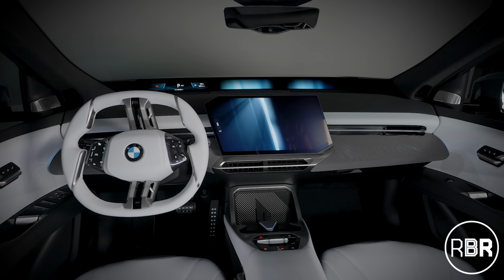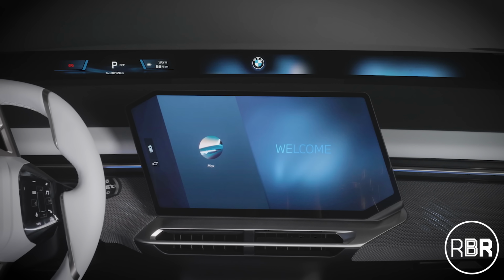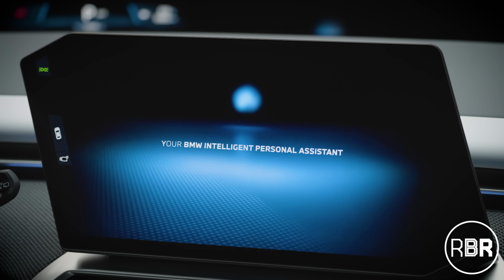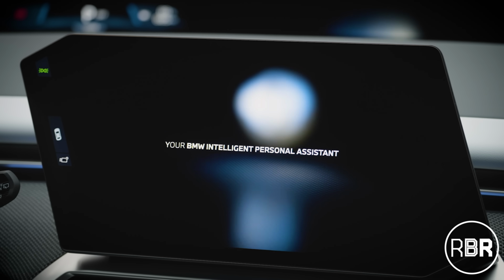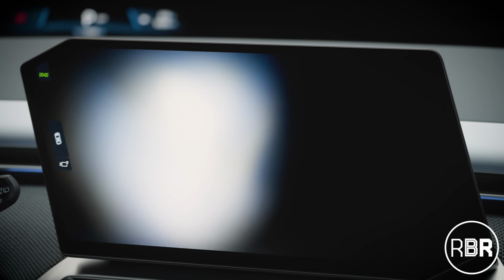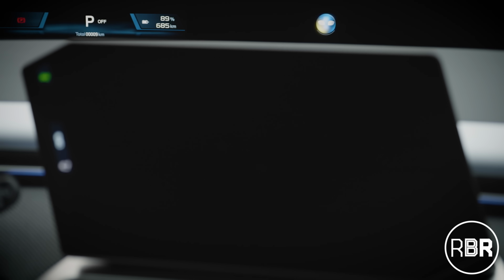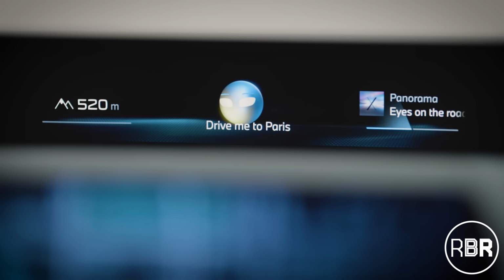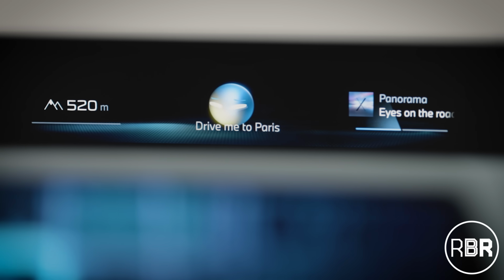Now at the heart of this system is a new OS, which is Operating System X, and it comes with a new voice assistant with 2 voice modes, natural language, proactive suggestions, etc., all the usual stuff, and a BMW avatar, which I've seen other manufacturers do now as well, much like Mercedes have done in the recent CLA, and this one kind of looks like a chibi Spider-Man to me.